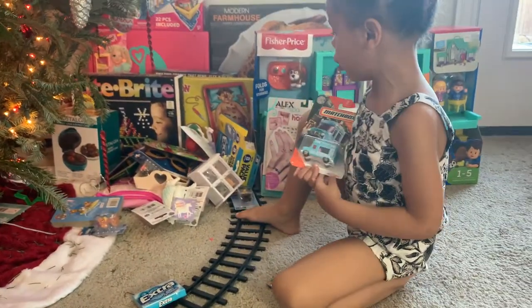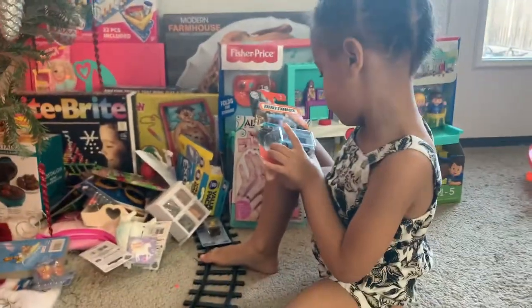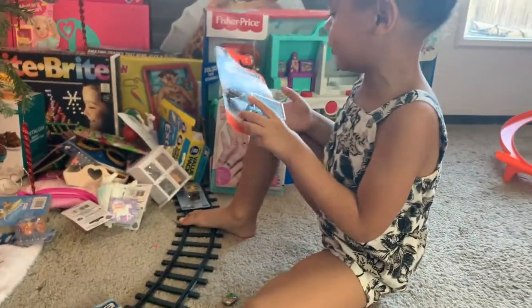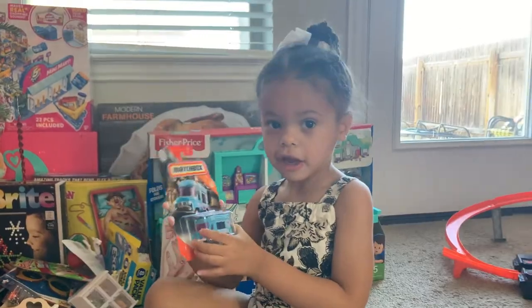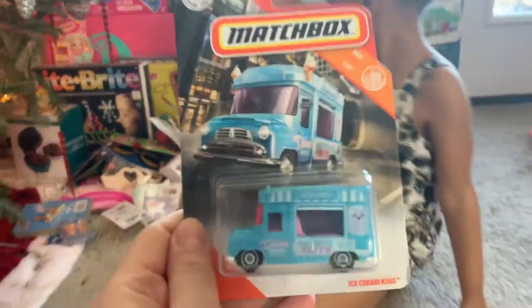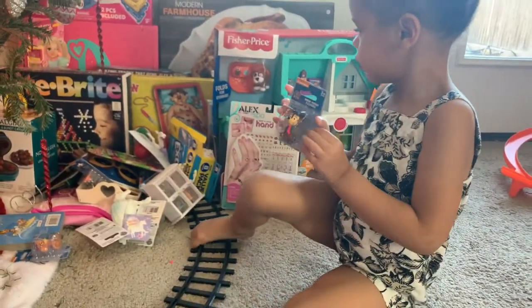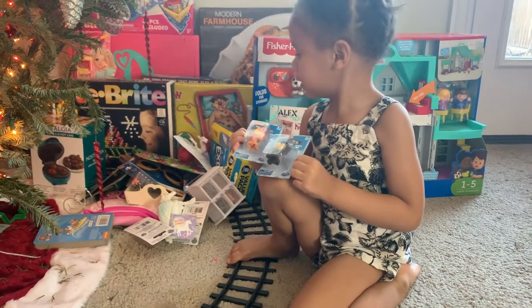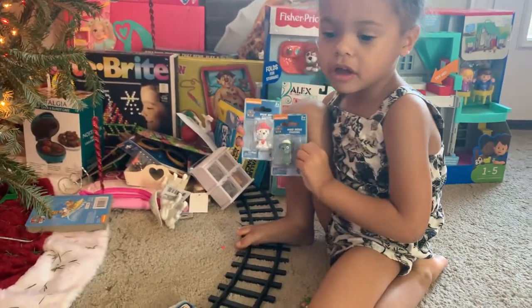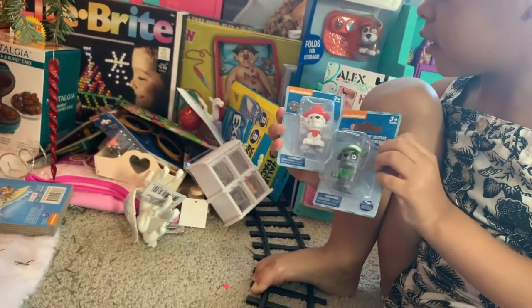What's that? Tool. That's an ice cream truck. Ice cream truck. From Matchbox. Mm-hmm. Now you have so many different kinds of trucks, right? Okay, cool. What else you got? Police car. Oh, a Paw Patrol. You got Chase. And airplane. And the airplane Sky. Fire truck. We got Marshall and garbage truck. Yeah, the garbage truck. Is a recycling truck.